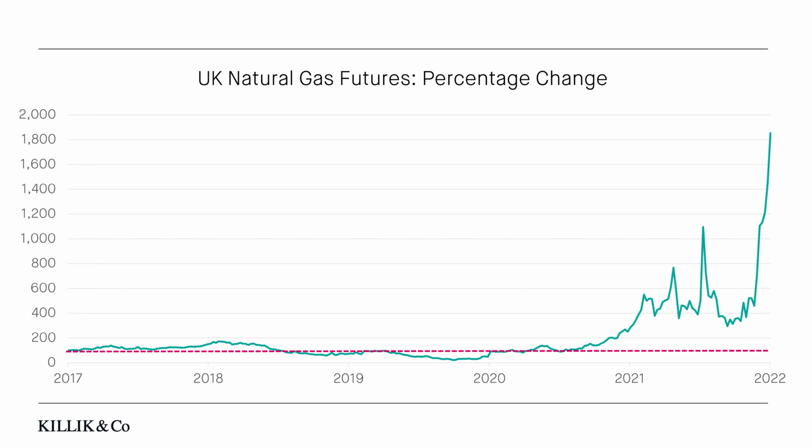Here's the UK natural gas price over the last 5 years, and that pink dotted line shows where the price was 5 years ago. And you can see at points during 2020, for example, the price did drop below that pink line, and that's because lots of factories were closed during lockdown and they weren't demanding quite so much power. However, more recently, you can see the huge extent to which the price has gone up because of that war in Ukraine. Gas is also used to generate electricity here in the UK, so when the gas price goes up, that tends to mean the electricity price goes up as well.